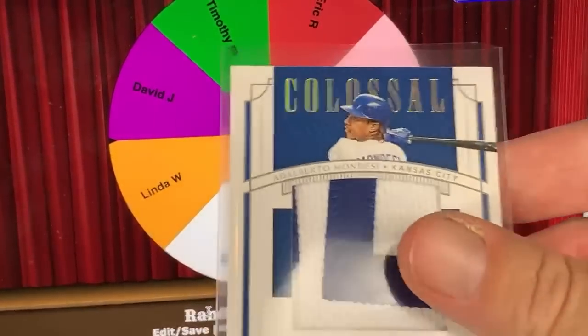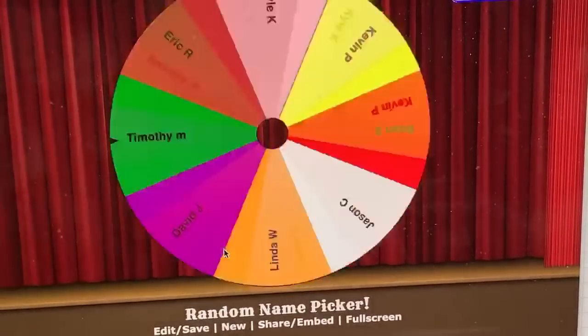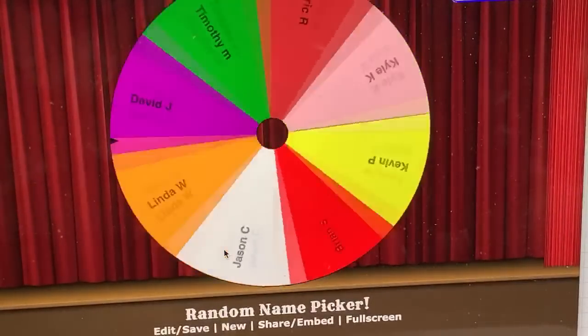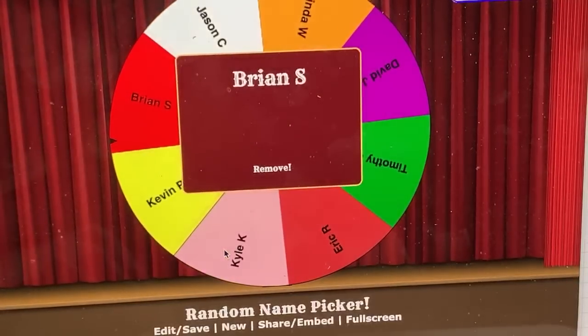The first bonus card there is this Colossal Adalberto Mondesi, and that one is going to... The wheel has chosen. Brian S. is getting our bonus card, Adalberto Mondesi. So, Brian, that is good for you because I think you had... Who was your hit, Brian, in the second card? You had Tukey Toussaint. So, I mean, that makes up for the Tukey a little bit.